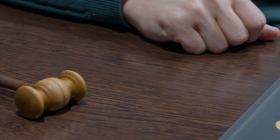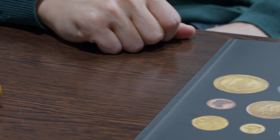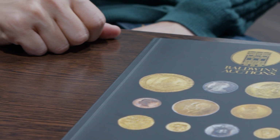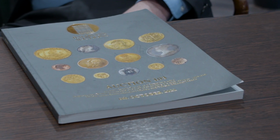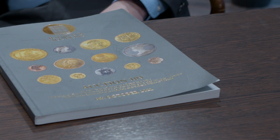But incidentally, you mentioned the fixed price list. Those catalogues are green, yes. And in the future, from auction 103, fixed price lists are green and auction catalogues are black, so they're instantly recognisable. You'll see our next sale; it'll be a black list. Yeah, and our next sale will be in March.